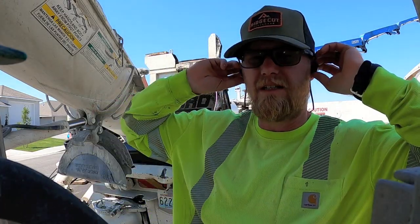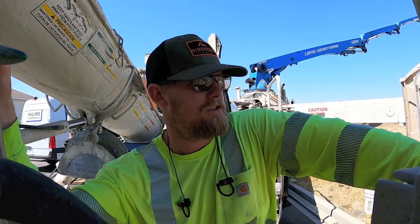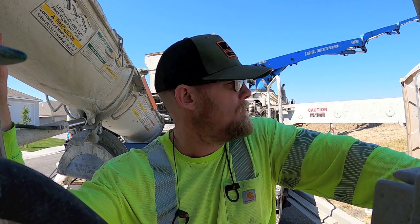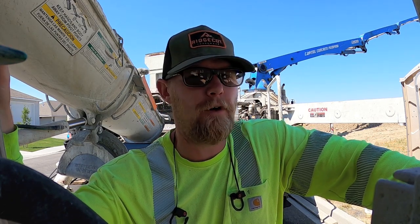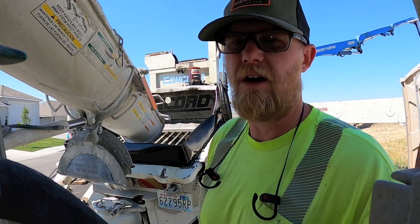We pour with these guys a lot. Foundations, that's all they do. It's usually three trucks. Usually pour it like a 4.5. And they're pretty quick, so I don't mind working with these guys at all.